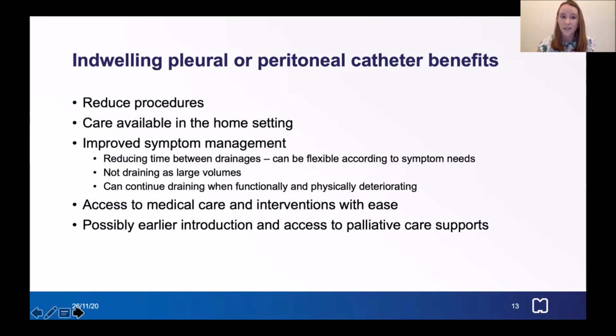So the benefits of having an indwelling system for the cancer or the frail chronic illness population, obviously it reduces hospitalisations and hospital elective procedures. Patients appreciate the care in the home setting, and they do tell us that their symptom burden is much better managed. The drainages are more tailored around their needs, not when the hospital can fit them in for an outpatient tap. They're not having such significant fluid shifts, so the drainage is better tolerated. And even when people are approaching the end of life and are really more functionally impaired, maybe not well enough to be coming to radiology departments, they can still access a drain for symptom relief.